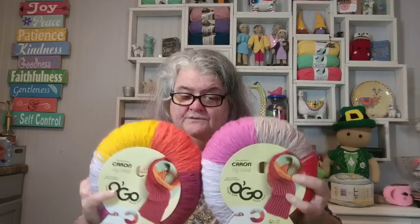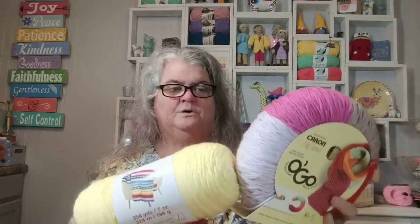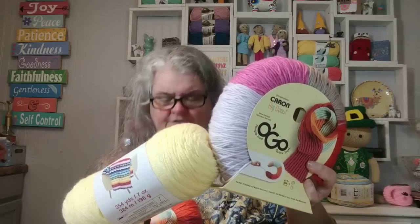I did get something to go with this. It totally slipped my mind. Pretty sure, yeah, I bought these two that are different, and I decided to get this yellow to tie in there, this light yellow. I thought it would go good with, like, that one or something maybe.